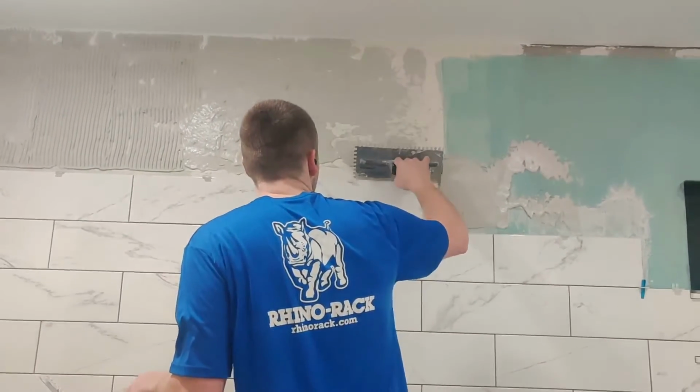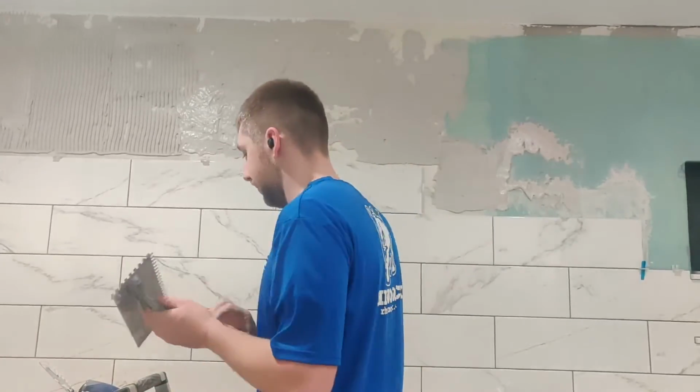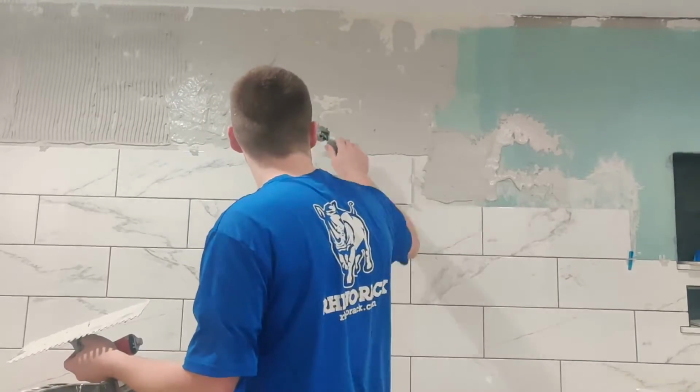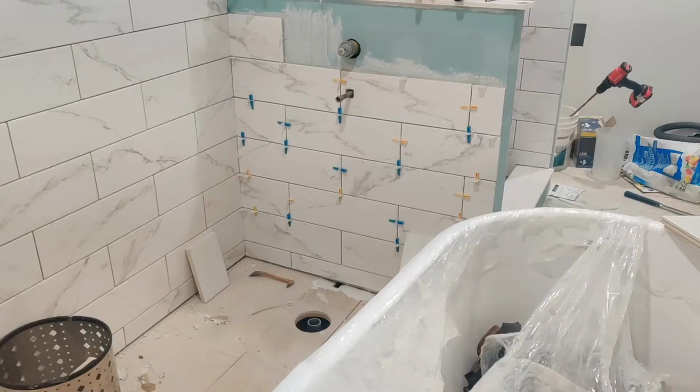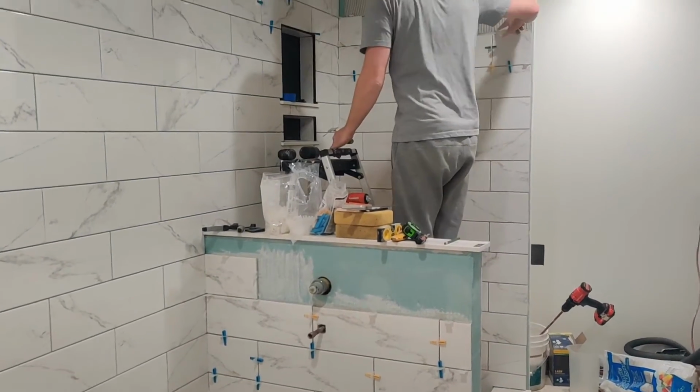So anyway, as you can see, Travis is making some good progress on the tile. And in addition to being off work Christmas Eve, he's also had this whole week off between Christmas and New Year's. So that's been really fun. He's been able to get a lot done and make a lot of progress.